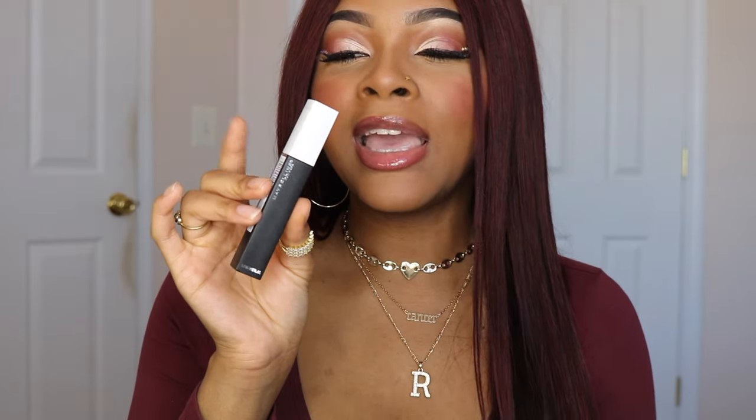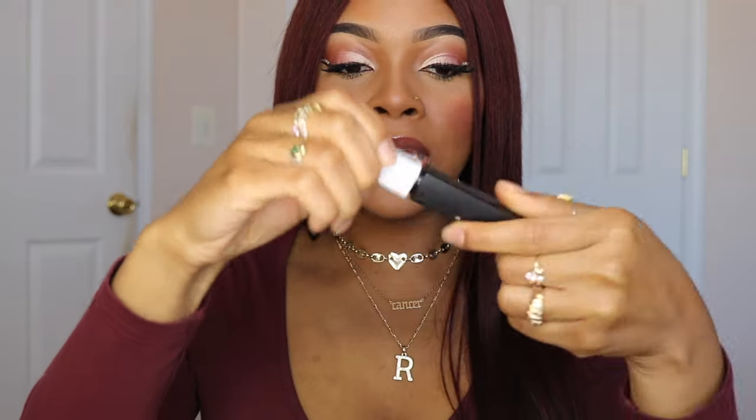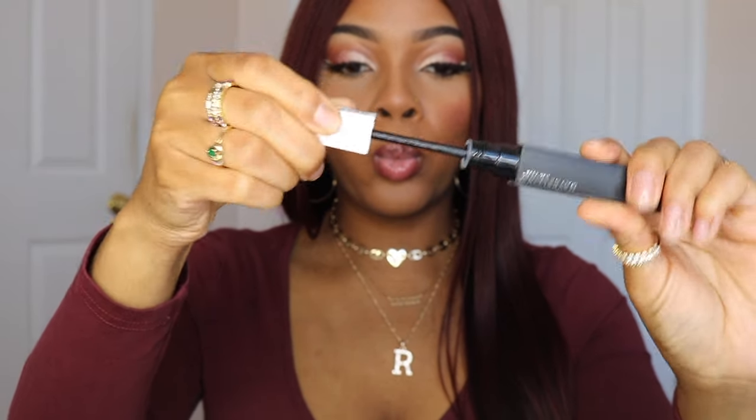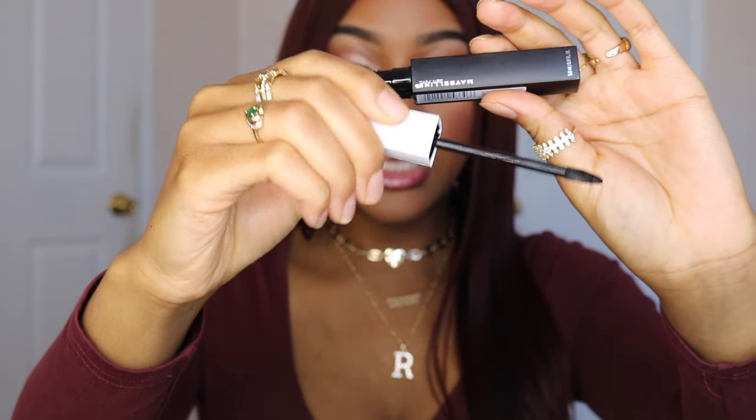Maybelline came out with a, I don't even know if this is new or not, I have no idea, but this is in the shade 285 Thrill Seeker. And when I say this right here, I am just truly obsessed. I absolutely love black lipstick. I just feel like it makes a makeup look pop. I wore black lipstick in one of my previous videos, so yeah, it just made me think about it.